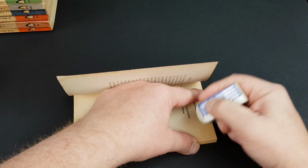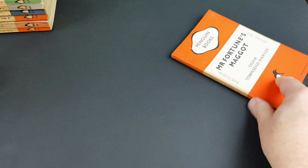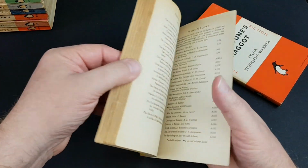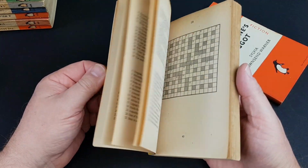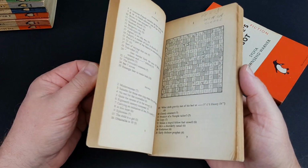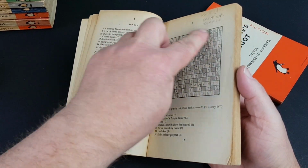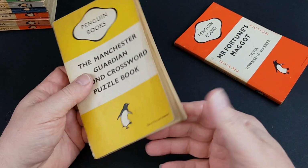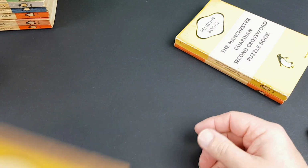So far we're not doing too badly. A couple of glue repairs, quite a few with the old pencil marks inside. This is one of the ones I got recently. This is one which, with crossword books, you expect a few crosswords to have at least been attempted. It's usually the first few, which is the case with these ones. I'm not going to go through and rub out all of that, even though they've been done in pencil. With crossword books, in all honesty, they are what they are. So I generally just leave them exactly as is.